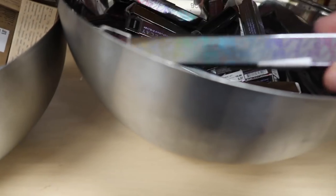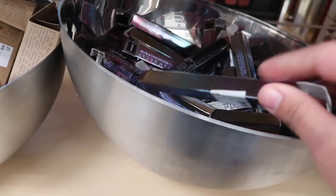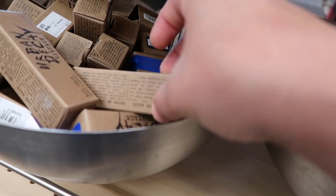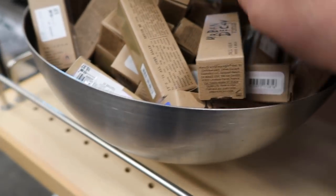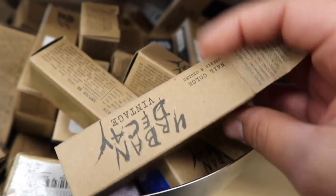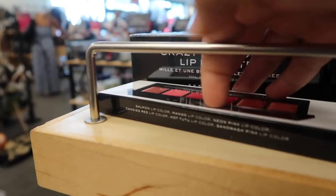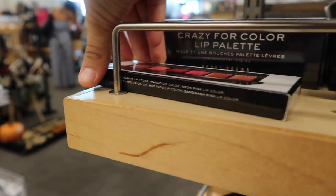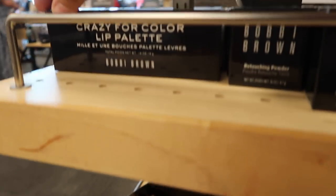And they have these Urban Decay waterproof liquid eyeliner. Really neat. They have these Urban Decay Vintage. You know, I've never opened these. I don't know what the packaging looks like. This one is open. Let's see. Oh, no way. It's nail polish. I thought it was like lipstick or something. Lip palette. And obviously, it looks like this from the back. And this one is... Oh, doesn't have a price. What the heck? Doesn't have a price.